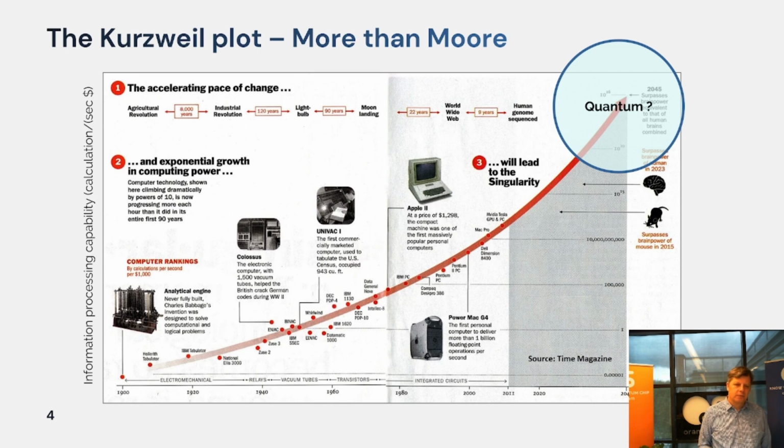Taking the information processing capability as a function of time, you will see that there is exponential growth, and this is likely to continue for the foreseeable future. And it will be powered by multiple scaling engines. And one aspect here which will help in the future could be quantum.